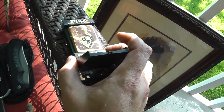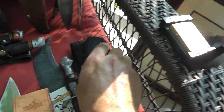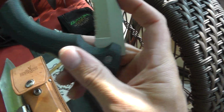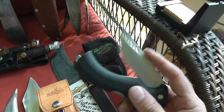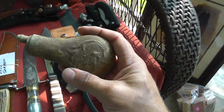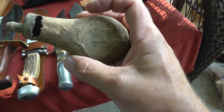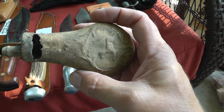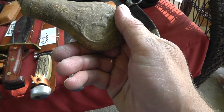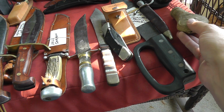Zippo lighter. Not sure what that'll bring. Operation Desert Storm. Gerber knife. Gerber gator knife. Looks like it's unused with the sheath. A guy threw this in for the lot. It looks like a powder horn, powder measure. It's been in the ground. Not quite sure what that'll bring.